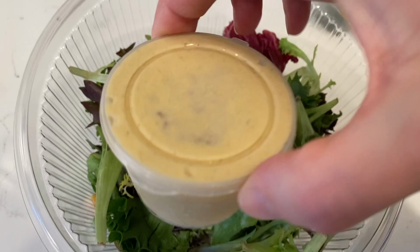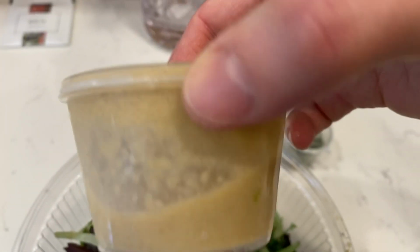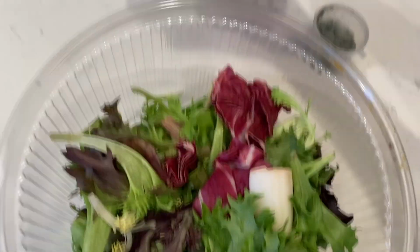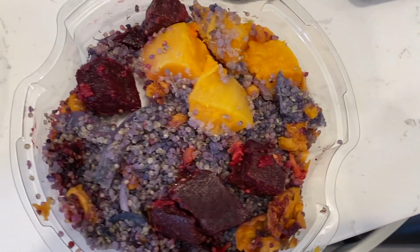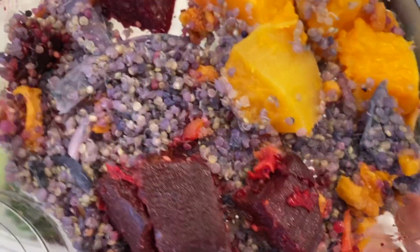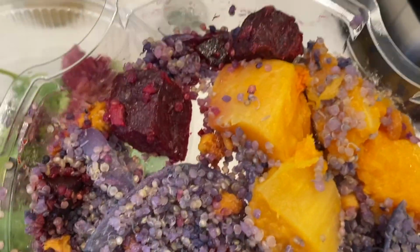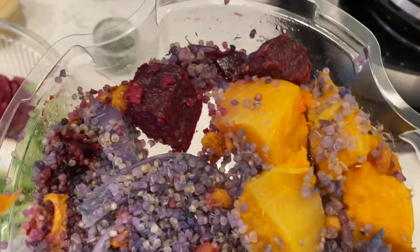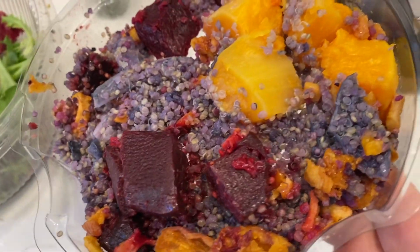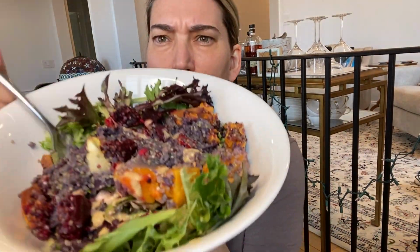We've got the dressing, which I understand is a peach flavored dressing. And then I guess we'll mix these two together. Looks like we've got butternut squash, beets, quinoa. It all looks pretty good. Okay, so here it is plated.